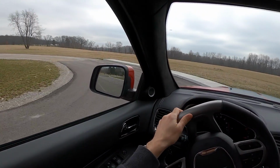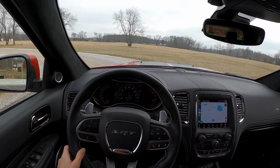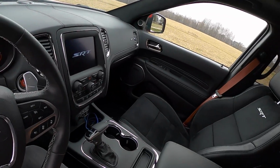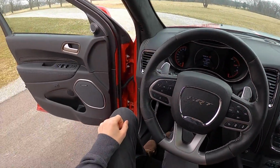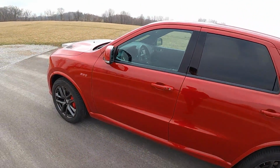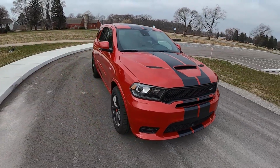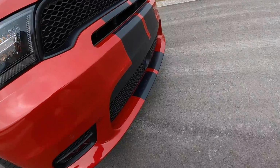All right, guys, let me show you one more walk around of this thing, and we'll wrap up the video here. This went a little bit longer than I anticipated, but it was a little bit more fun to drive than I anticipated. I'm smiling for sure. And because it's low, it's easy to get in and out of. I would buy one of these. I don't say that about a lot of cars, but I would buy one of these.